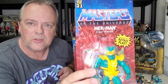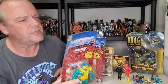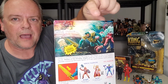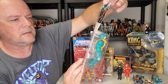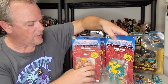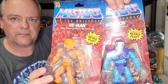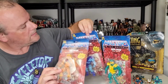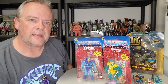So these are the new Origins figures. I've seen them in America. Oh, that one's unpunched. So we've got an unpunched one here. Got this beautiful 80s inspired artwork here. I think it's series 3. Yes, I think this is series 3, Merman. And we've got He-Man and Skeletor released in Wave 1. So that's them. And apparently, by Mattel, Skeletor's unpunched, He-Man is. The cards aren't in great nick, but maybe if they come out to Australia, I'll get them and keep them on cards.